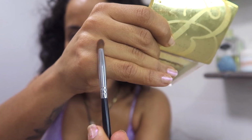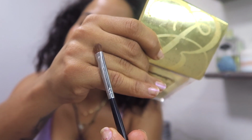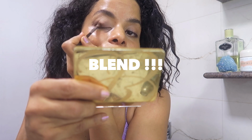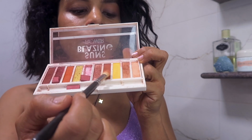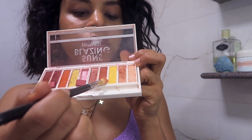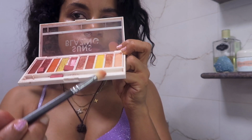Okay, so when you're done with that, you try not to cry, and you take a little blending brush, and then I just blend everything softly in the lash line. Alright, my palette is broken, but basically I'm gonna mix this and this very light shade to get something very soft, and then I'll do this.